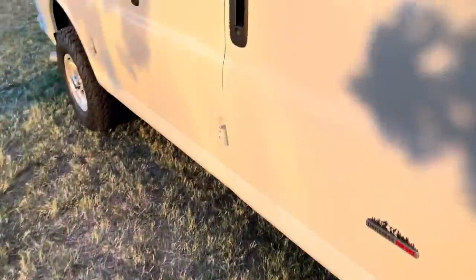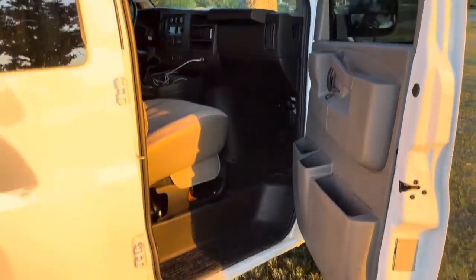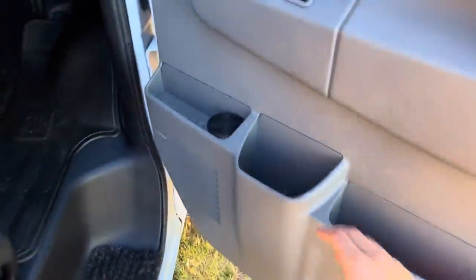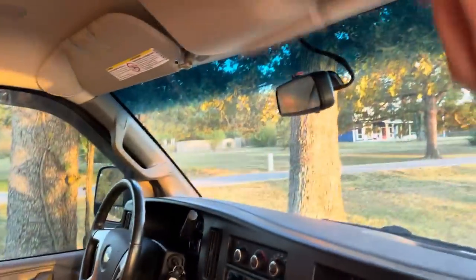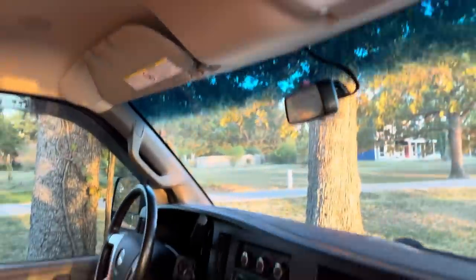Go around to the passenger side here, with a lovely lady, we'll hang out, if you're lucky. Once again, more storage. I will leave behind these mirrors for you guys. So, makeup mirrors, you can pick your nose in them.